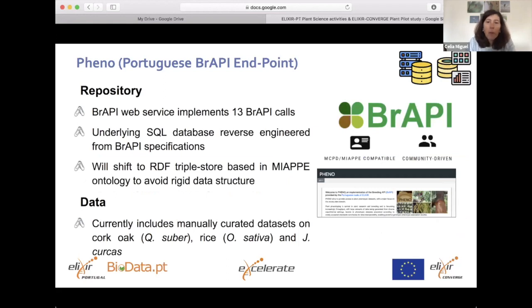Under the repositories and annotated data sets, we have also developed, together with the ELIXIR plant community, a Portuguese BRAPI endpoint. This was funded by an ELIXIR staff exchange program that was led by the Netherlands. Our BRAPI endpoint currently implements 13 BRAPI calls. It has an underlying SQL database that was reverse engineered from BRAPI specifications. And because we need to update our database to the latest version of BRAPI, we will shift to an RDF triple store based on the MIAPPE ontology in order to provide some flexibility.